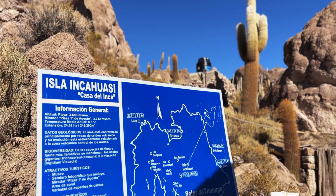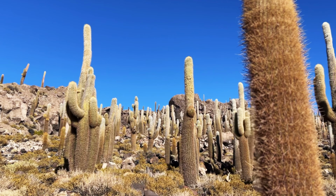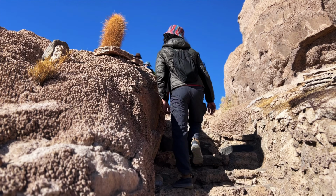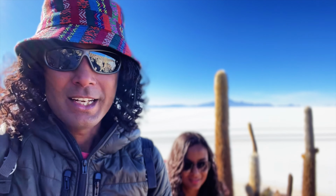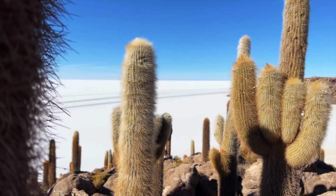The next stop is the Inkawasi Island, which will suddenly look like an oasis in the middle of the desert. Or is it? The tectonic plate movements of the Nazca and the South American plates have again created this amazing island, the Inkawasi Island. But this is no ordinary island.